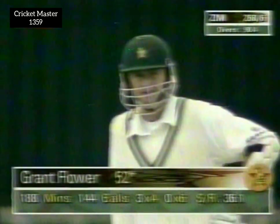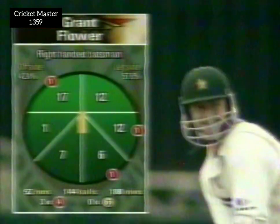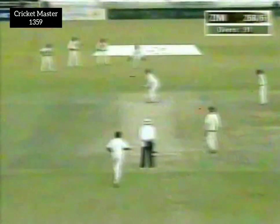Then whipped round over mid-wicket, a few bounces into the boundary fence. The crowd's really enjoying themselves, and that's how it should be. Zimbabwe have given them plenty to cheer. And here's one more shot that'll bring in the applause.